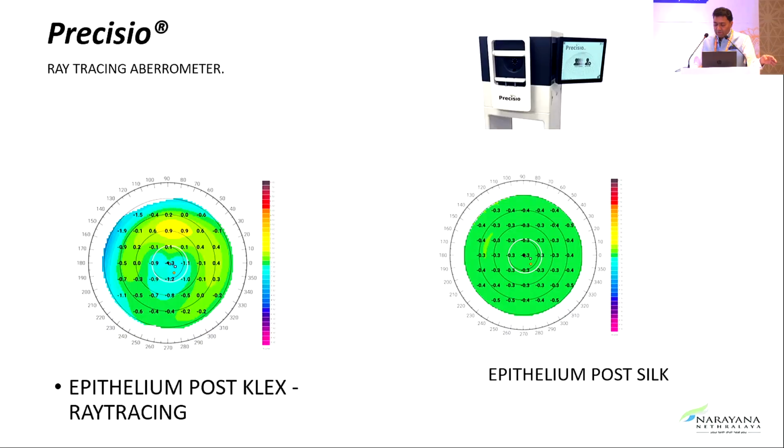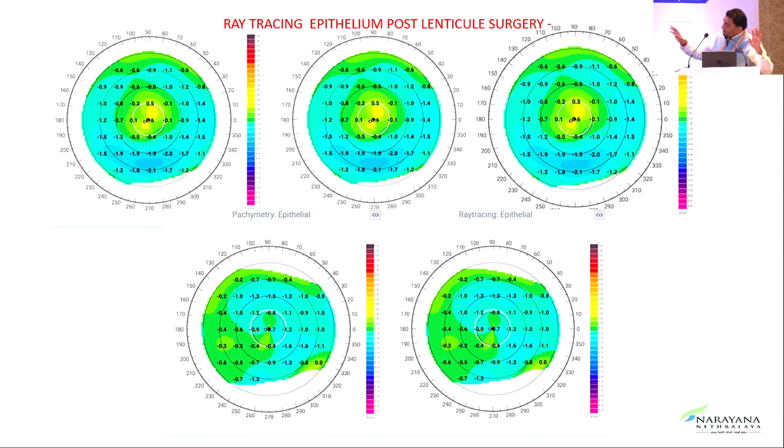And then me and Pooja started looking at what kind of SMILE, SILK, AIOS, Zimmer, what are they doing? And also the WaveLight Plus on the epithelium. What's interesting here is when a procedure creates the least amount of change on ray tracing, you reach the perfection of healing, because that is what is important. And this is, look at different refractive procedures. Look at the amount of refractive change it's causing on the epithelium.